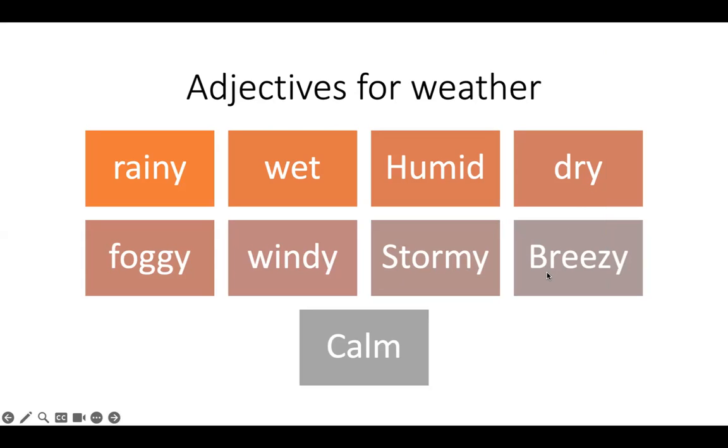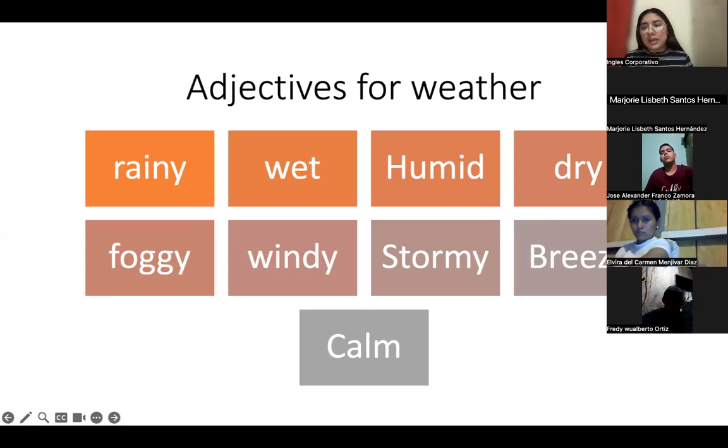Tenemos breezy, breezy, que es con brisa, ¿verdad? Breezy, we can say the day or the afternoon has been breezy. Ha estado como con mucha brisa, pero no les quiero confundir con windy porque ventoso y breezy significan lo mismo, solamente que diferente nivel, ¿verdad? Breezy es ventoso, pero un poco menos que windy. Ventoso es que hay mucho viento fuerte y breezy es ventoso, pero con un viento leve. Nada más la brisa, ¿verdad?